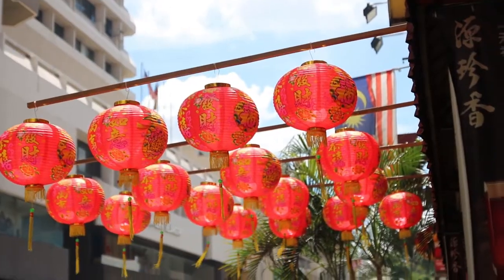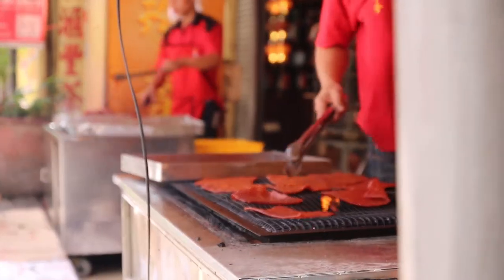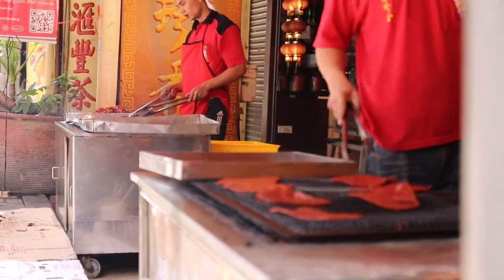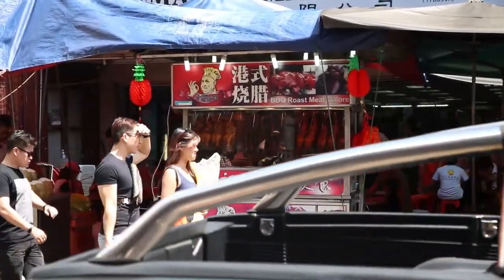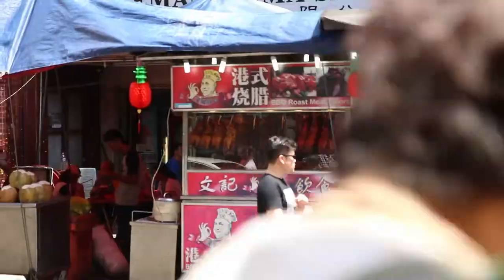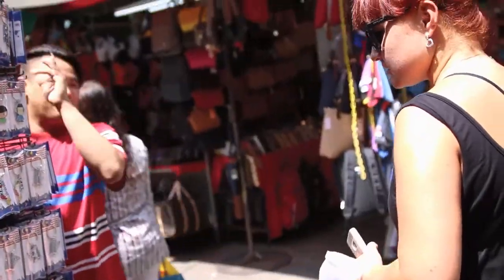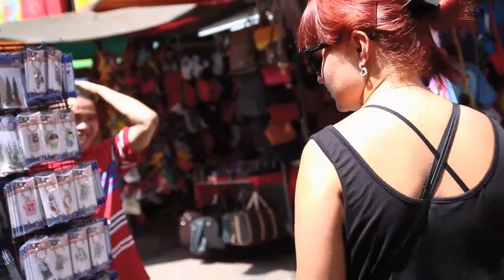One of the traditional Malaysian snacks especially popular during the Lunar New Year is bakwa. It's salty sweet dried pork similar to jerky. We absolutely loved it, and if you get a chance to try it, we highly recommend. 6 ringgit. Anyone? Okay. I not say the big, not say the small. All the same. Okay, thank you.